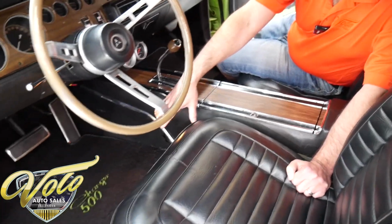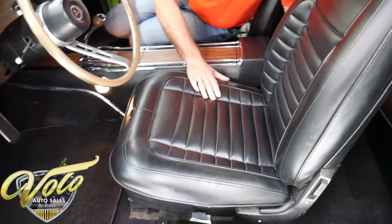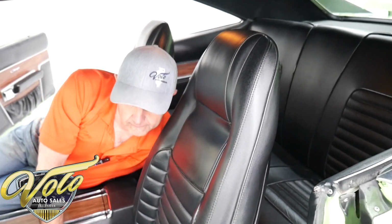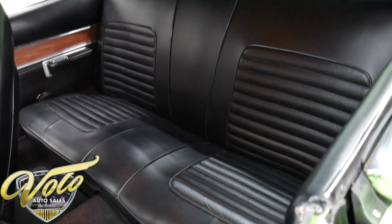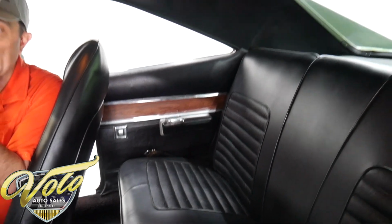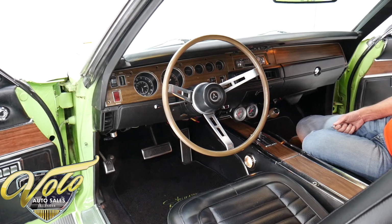Now the carpets are real nice, and it does have embroidered floor mats. The seats have great cushion. I think they've been restuffed, and they've been reupholstered front and back. You see the back seat's real nice. The headliner's been replaced. They did a real nice job. It fits nice and tight. We got power windows too. Dome light works. The visors are real nice. The mirror's real nice. The backs of the seats real nice. So I'm going to say the interior is actually really very nice in this car.